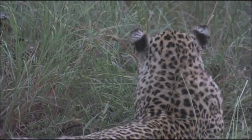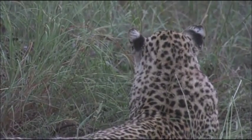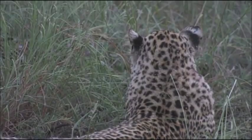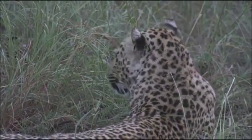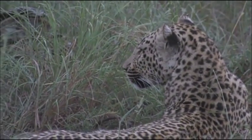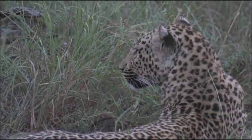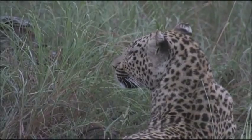Last night we had this female, as I said, up the tree. Scott found her yesterday morning. Or should I say, I found her with Herbie and Craig yesterday morning on foot, and Scotty D managed to follow her all the way to where we are now, and she found a duiker somehow in the long grass, managed to snatch it from a hyena, quickly pulled it up the tree, and then we spent the afternoon watching her feed. It was absolutely marvelous.